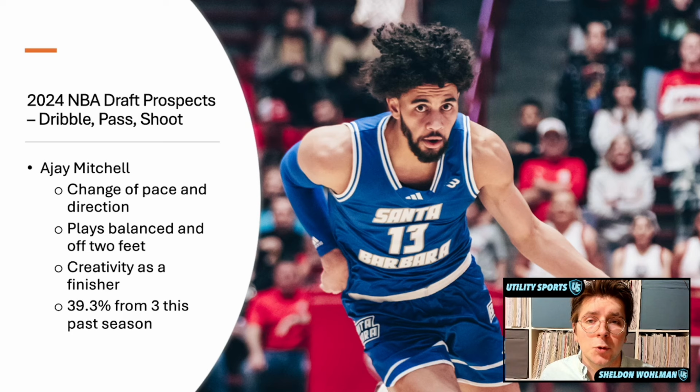Not only does he have prototypical guard size, but he plays very similar to Jalen Brunson. Now, I'm not saying he's going to be Jalen Brunson. Brunson came out of Villanova as a well-documented, very good three-point shooter, had a lot of volume in college, and was really, really consistent in college.